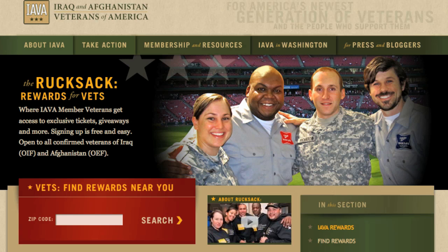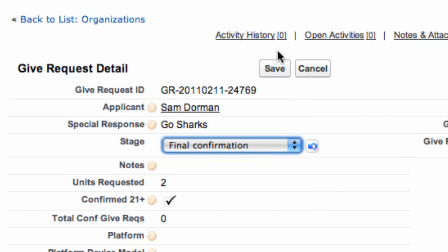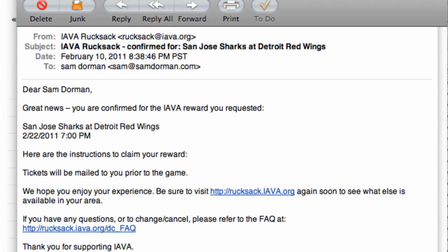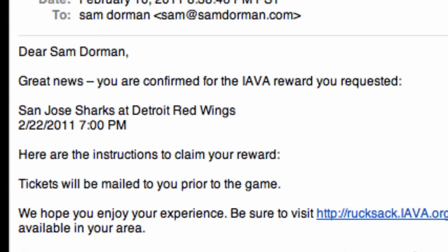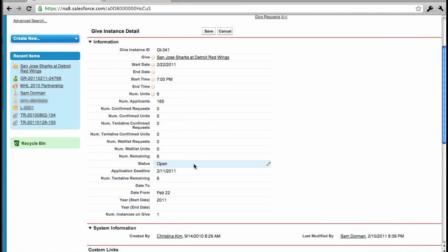So essentially what's happening here is that the system is watching for certain changes, and when it sees those changes, it can take appropriate action. So for example, as soon as they change that request status to final confirmation, the system sees that and shoots off the confirmation email to the member with instructions for how to claim that reward. So that way staff aren't spending all day calling and emailing members, they just make the right change in the system in the back end and it takes care of the rest.